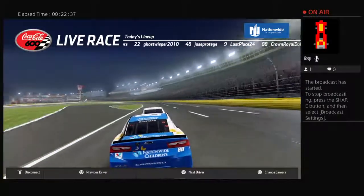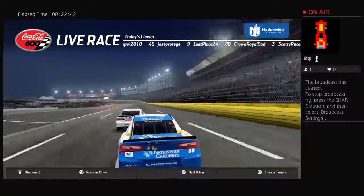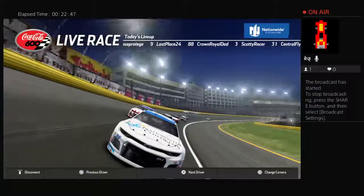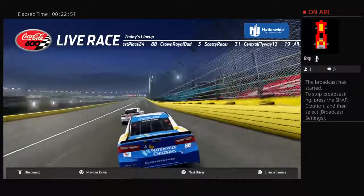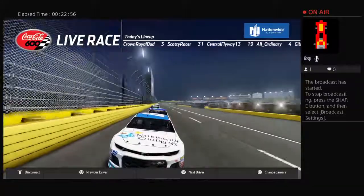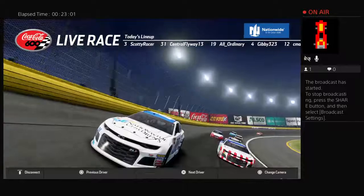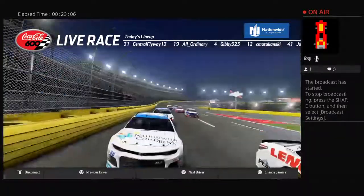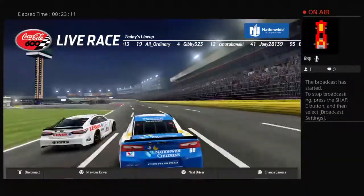Ooh, a challenge for the lead. 16 to go. I think the important thing right here is to try and get as many positions as you can. You never know if a late race caution could change. If these guys decide to stay out late, you want to be in the best position that you can.